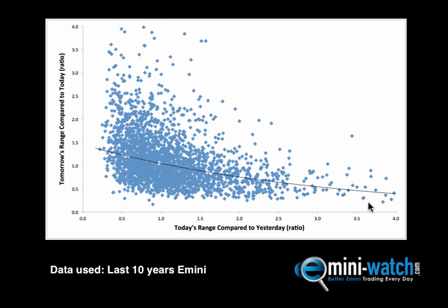That's the relationship that you're looking at. If today's range compared to yesterday was high, so we had a big ranging day, tomorrow's range compared to today is going to be smaller, so we're looking at below 1. And this little regression line plotted on this chart shows that we're sloping from bottom right to top left. That says that if today's range compared to yesterday was small, so we have a below 1 ratio reading here, because we have all these data points up here, that means the range of tomorrow compared to today is going to be high.